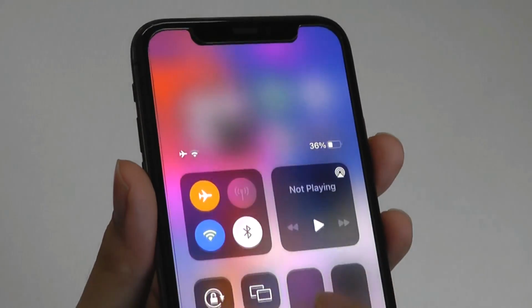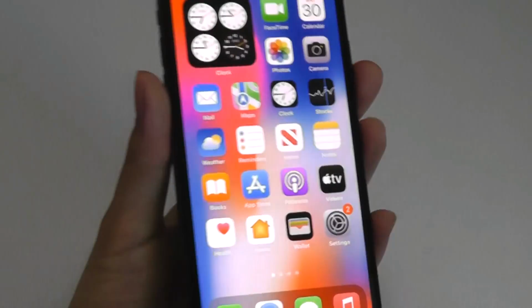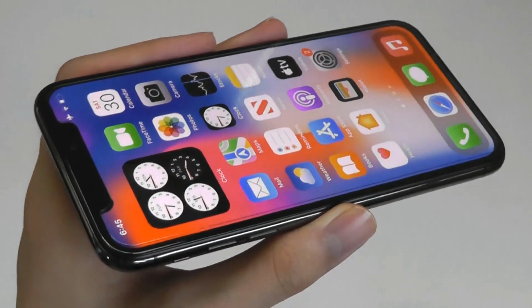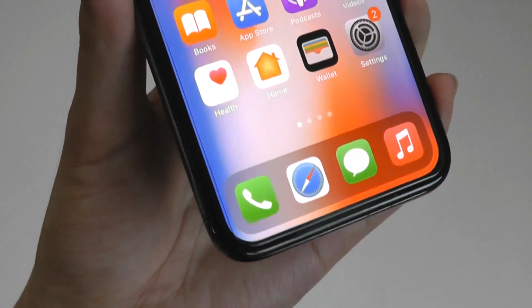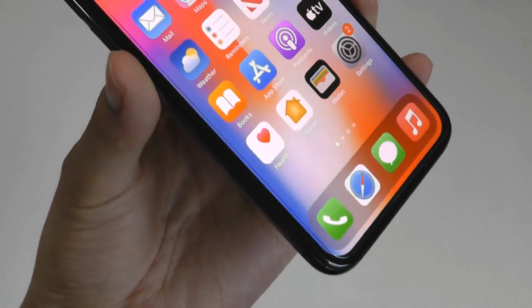Swiping from the right side brings up the control center, versus the left side bringing up the notifications. It's something that Apple has embraced, all in pursuit of a device that gives us a higher screen to body ratio. And really, aside from that cutout, it does truly still look like a very modern phone thanks to the minimalistic chins on the left and right sides that were introduced with this 10th anniversary product.